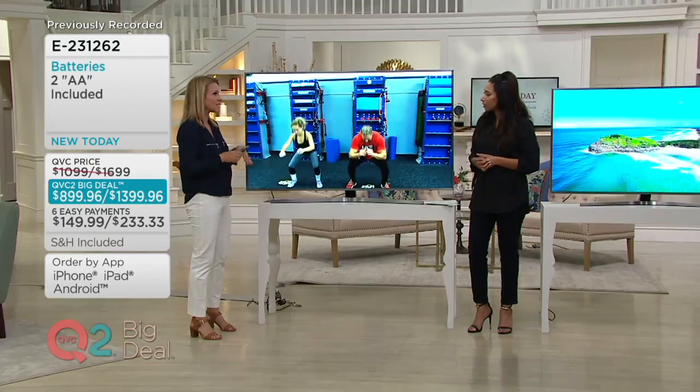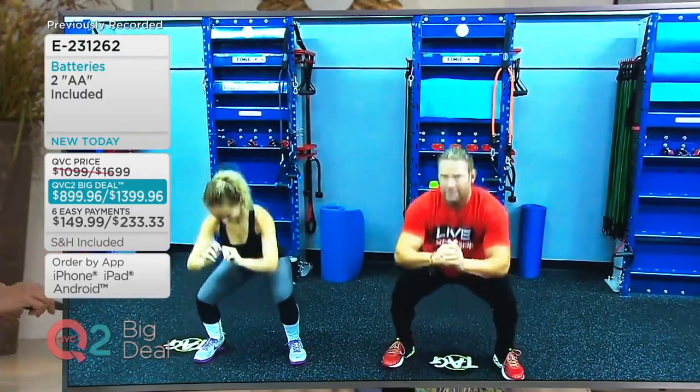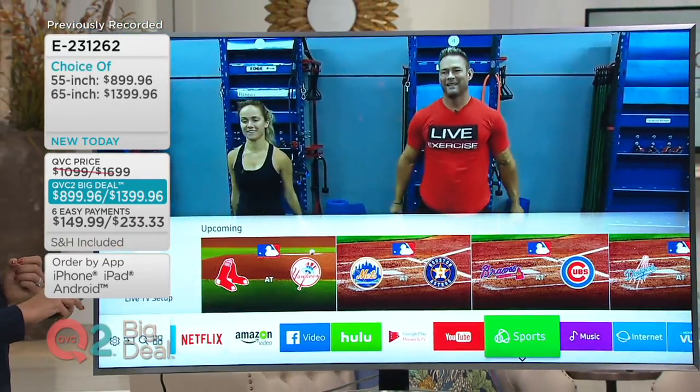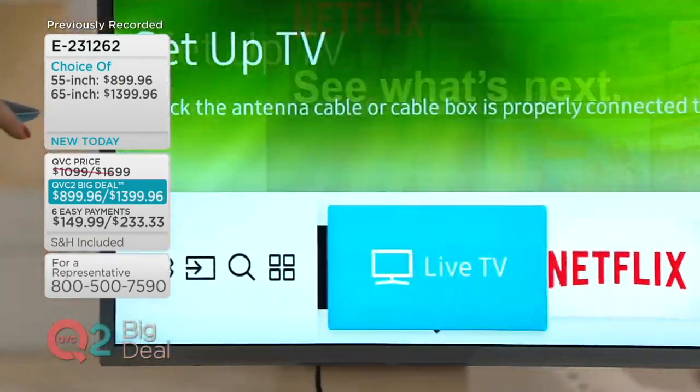But if you'd love to be able to be working out at home, I love this live exercise because it's really any kind of workout that you're looking for. It's bringing the gym to you. So you can do it in the comfort of your home. And our app package that we include, which includes that 1 year of live exercise, it's an over $237 value. So if you were to just buy those subscriptions yourself, that's how much you would pay.